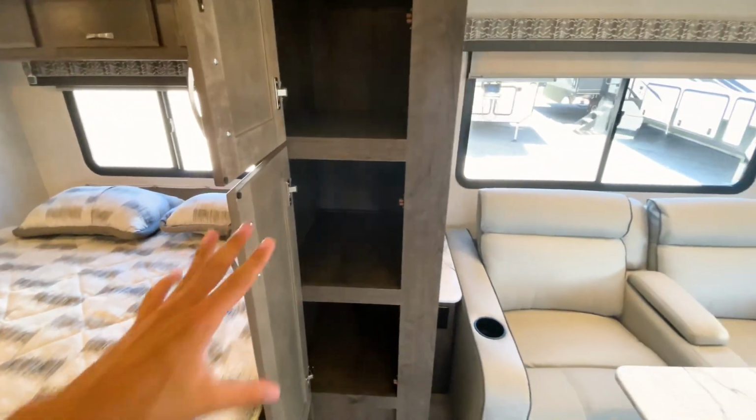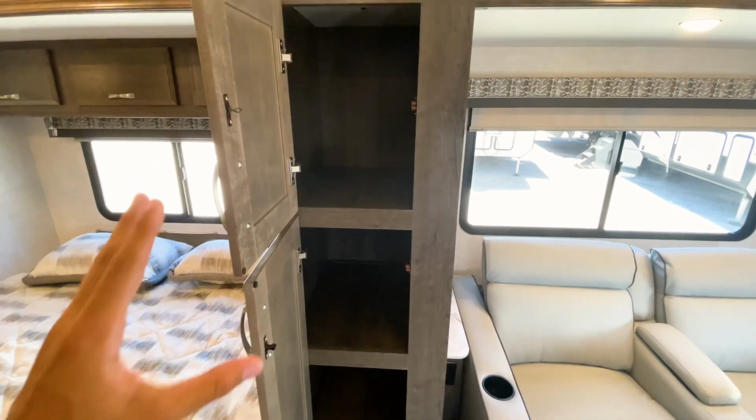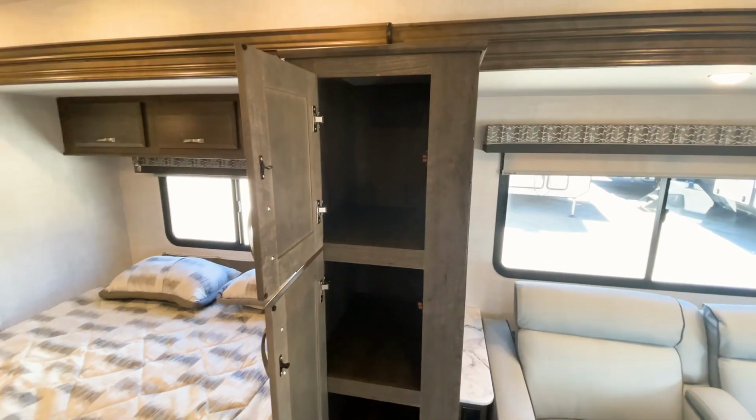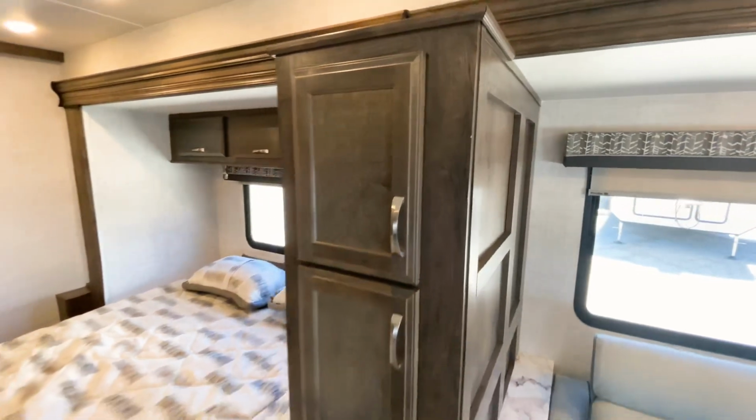You'll have storage in here. This is going to be used as your pantry. This used to have to be used as your wardrobe space if you wanted it in this floor plan. So that's why I say this is such a huge improvement, because now this can be used for pantry space instead of a wardrobe. It is a massive improvement from what it used to be.